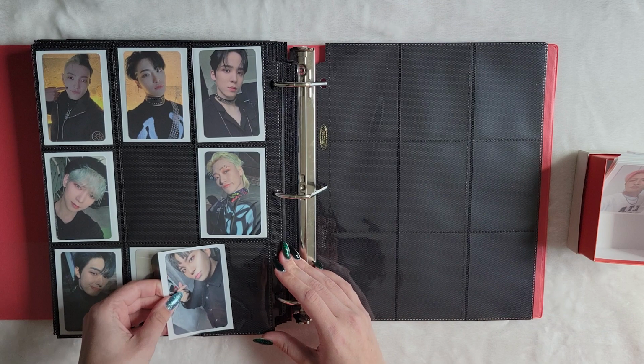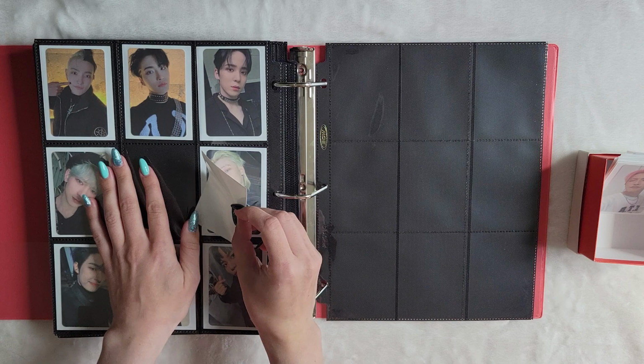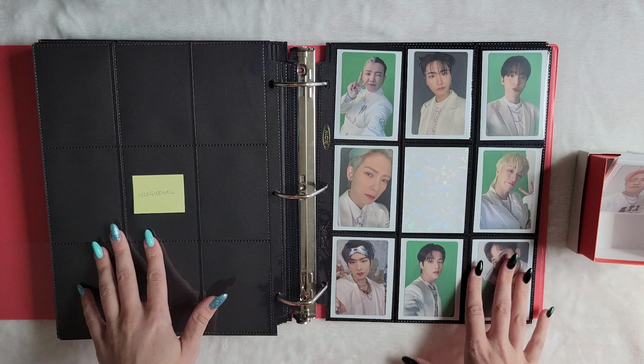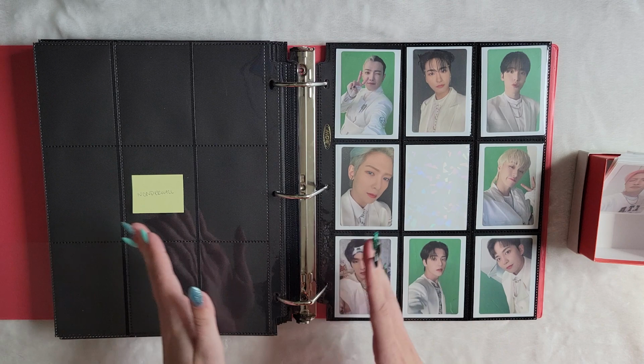Okay, so this was the Hello 82 POBs. Okay, there we go. All right. So now we're getting into the MD sets that I have. I'm putting Wonderwall here because Wonderwall technically came out before the album, and I try to keep this in chronological order from when the MD sets were released.